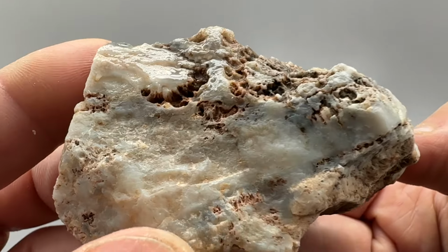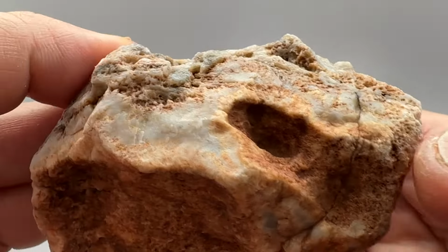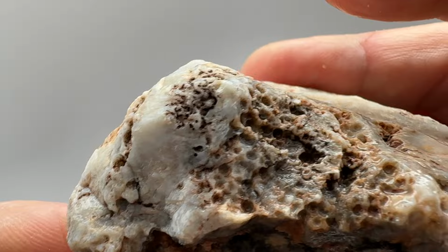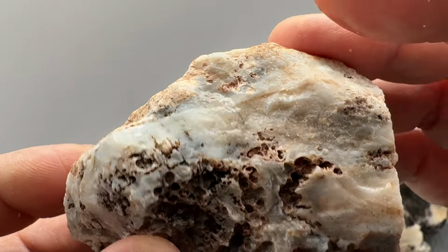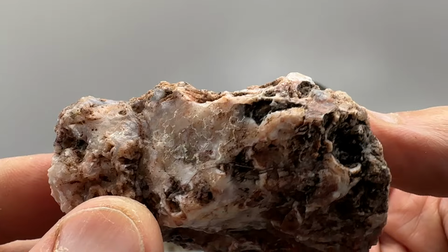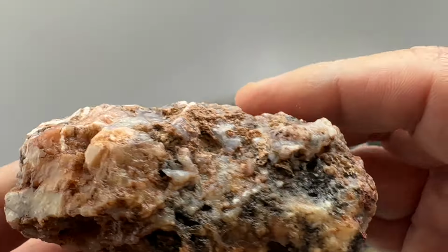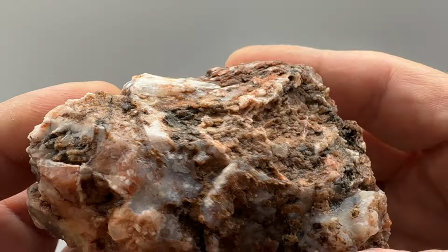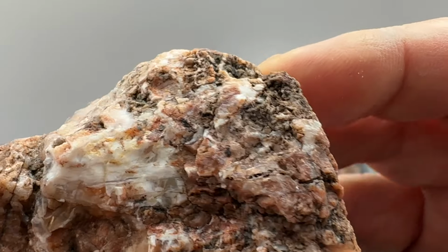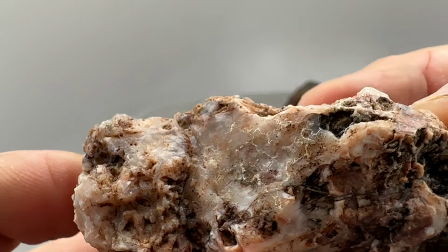Alright, got a little piece here. It's another sagenite. Interesting surface. All right, we'll cut it and see what's in it. And last one here. Okay, not really sure what this is. It looks like it's got some agate or chalcedony. Very interesting surface though. So I'm definitely curious to see what's in it.